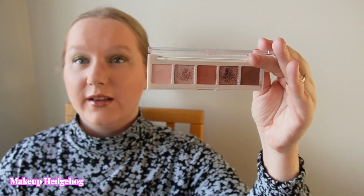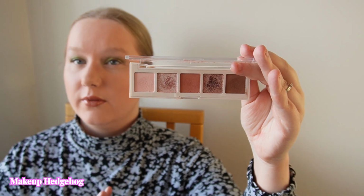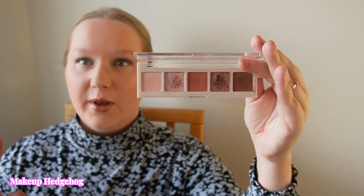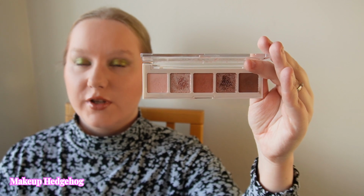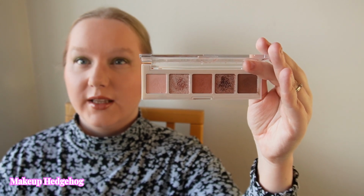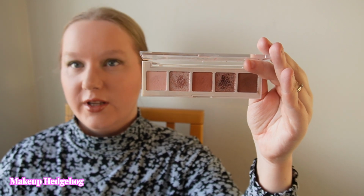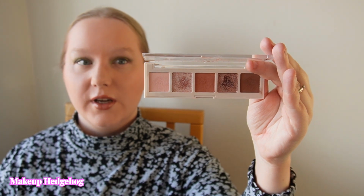I think this in one way goes really well with everyday running errands, because with this one it's very easy. You just throw one of the mattes in your crease and then use one of the shimmers, and you have a very beautiful look. It kind of makes you look like you have put some effort into your makeup, but actually it's only a couple of minutes and you will get the look done.